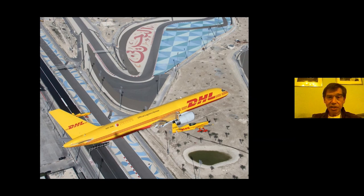And so for a few years now, for the Bahrain Air Show, we have been involved with both Twisters and then Global Stars in terms of performing displays at Bahrain with a tie-up with DHL. So this was a picture from one of the earlier Bahrain shows where we were flying in formation with the DHL 757 freighter, which was exciting.